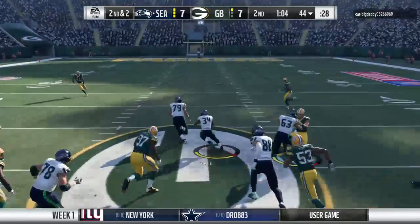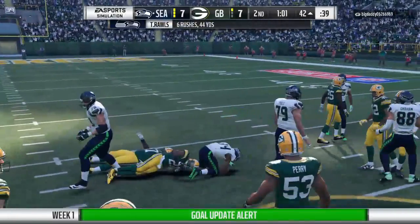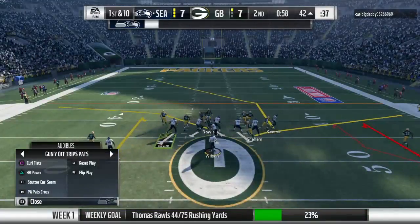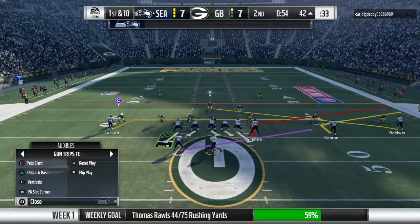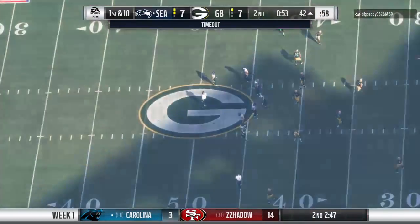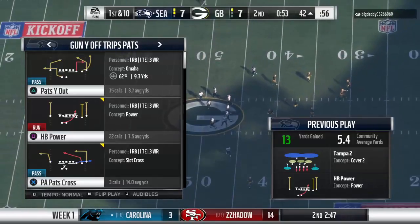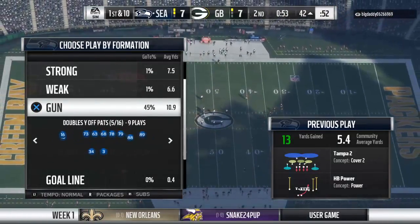They'll run it now out of the gun. And an alley to run. And taking it across midfield and inside the 45. They give them 13 yards there on the play and a fresh set of downs. Now the Seahawks going to use the first of their timeouts as they get the stoppage with a little over 50 seconds to go in the first half.